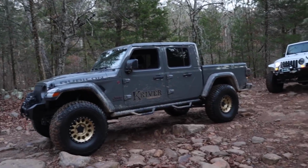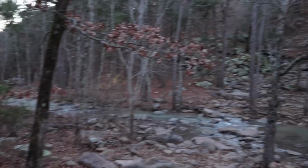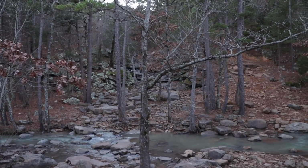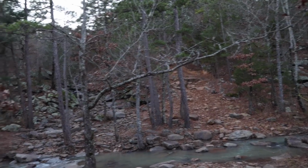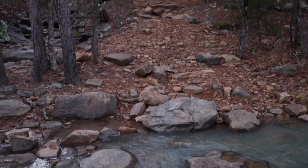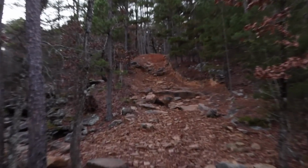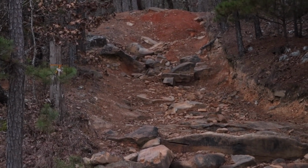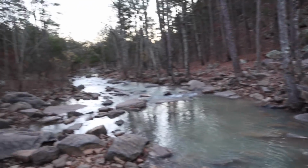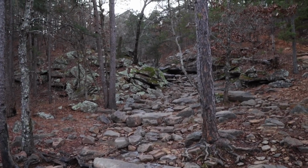Bro, this is crazy. That is awesome. Look at that one. Unreal. How do you even show them? Maybe we put the drone up there. Oh, there you go. Maybe. I mean, how else do you show the magnitude of that? I mean, the camera just doesn't do it justice. That's some serious off-roading. Yeah, look at that.